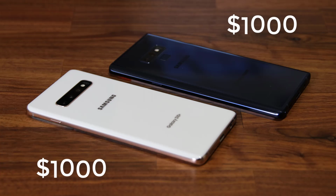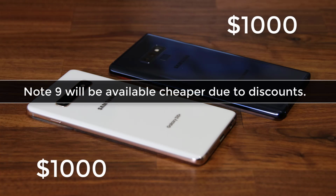As for pricing, both smartphones officially start at $1,000 for the 128GB models, but the Note 9 will surely be available with attractive discounts all over the place. So you might end up getting a Note 9 for $700 to $800, while the S10 will start at $1,000 for a while. Now let's move on and tie everything together and draw a conclusion. Which phone is better? Should you upgrade?